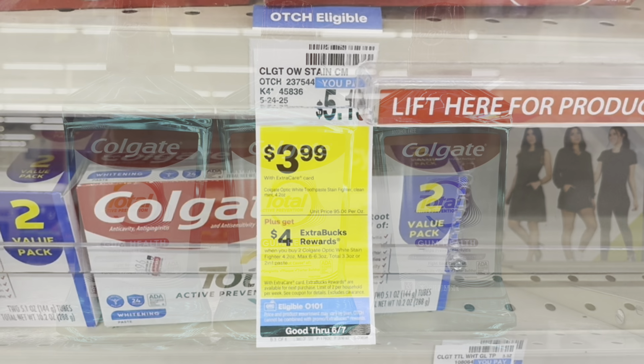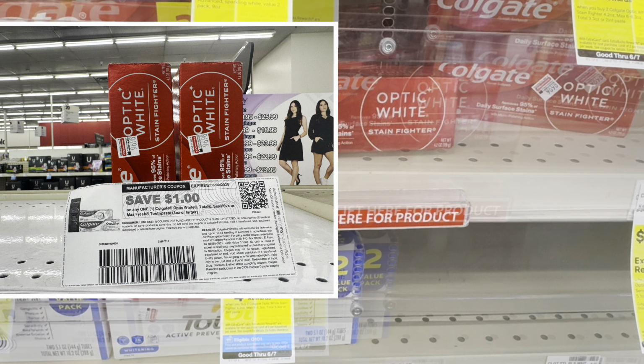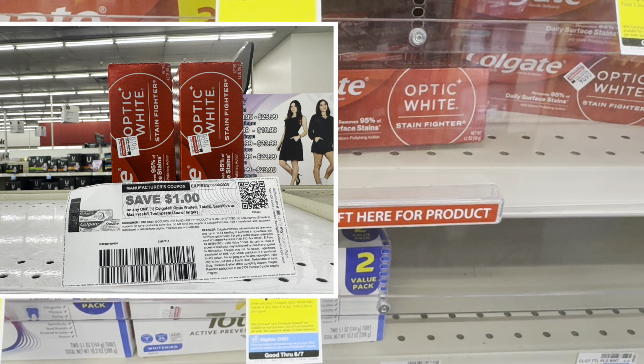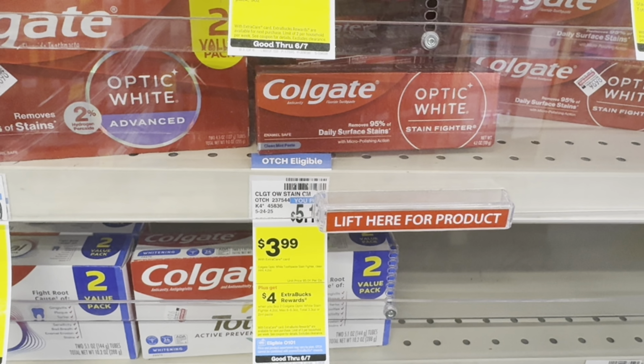The next Colgate deal I have, which I'm going to combine with the mouthwash to get to 25, will be the Colgate toothpaste. If you just want to do it by itself, they're on sale for $3.99 and when you buy 2, you get $4 back. Pick up 2 stain fighter toothpaste. Both will total $7.98. Use the $2 digital coupon and a $1 coupon from Colgate.com. The 2 coupons will take off 3 and you pay $4.98 and get 4 back, making them just 98 cents or 49 cents each.